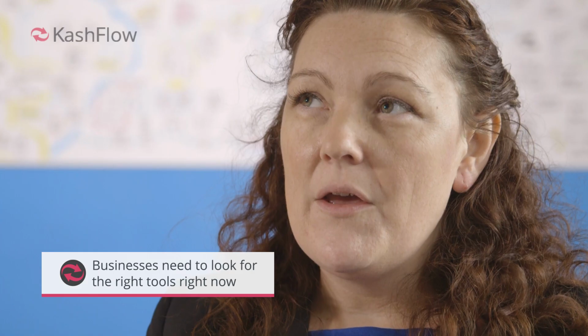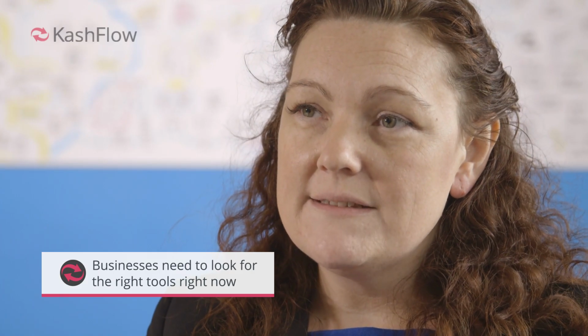Businesses need to start their preparations now. They need to look for the right tools in order to maintain their digital records and ensure that those tools are compatible with MTD. But in order to really benefit from Making Tax Digital, they need to look at all the other features that are available in these tools, potentially things that will help them to run their business on a day-to-day basis much more efficiently.